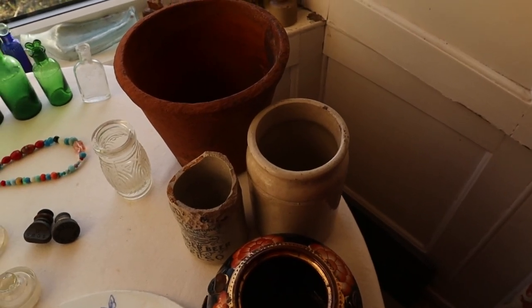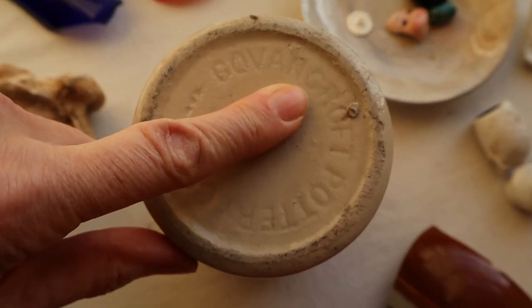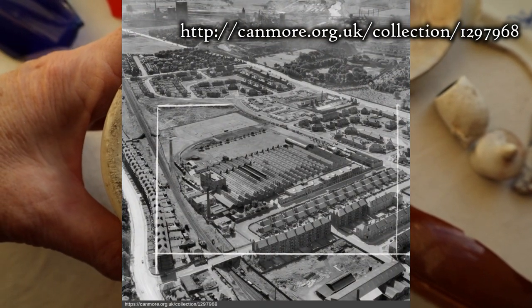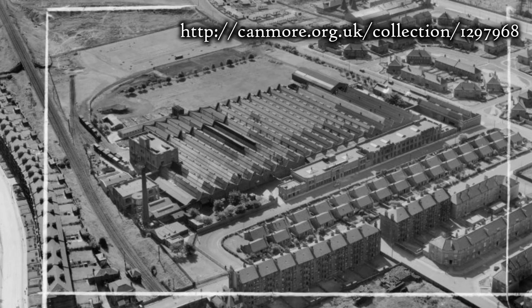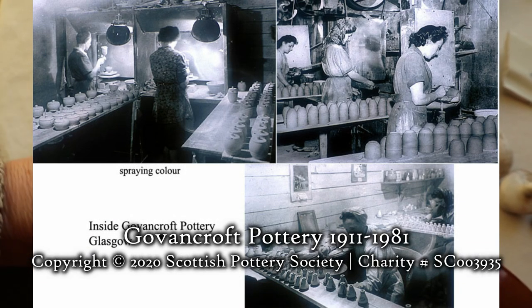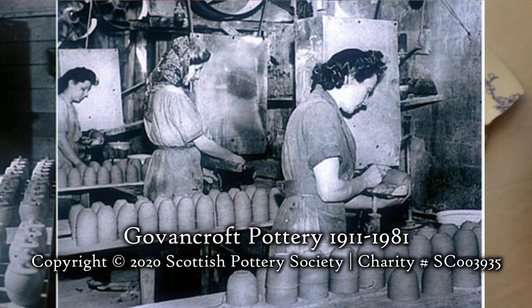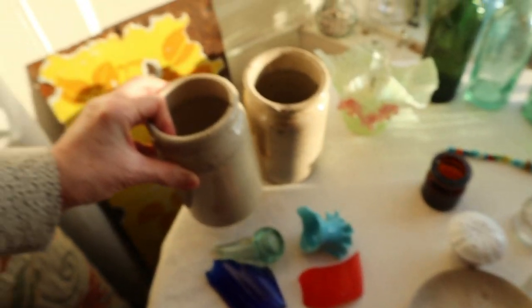Oh, this one's a little bit more interesting, actually, because it has something here on the bottom. Okay, so this is the information I found about Govancroft. The pottery was founded by James Buchanan in 1911. It was situated in the extreme east end of Glasgow and made nothing but utilitarian stoneware until 1946. Having been said to have the majority of the jam jar market. They made a lot of the jam jars up to the 1940s, and here's one of those jam jars. So there you go. We've got two.